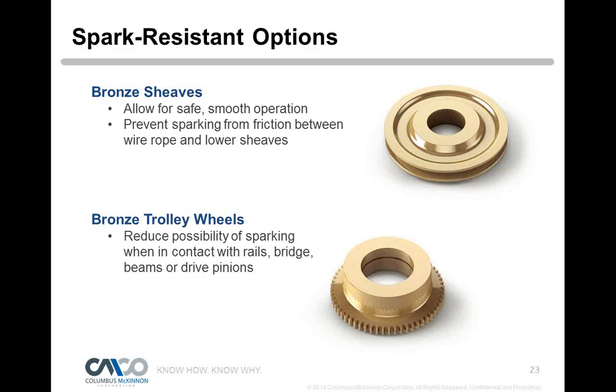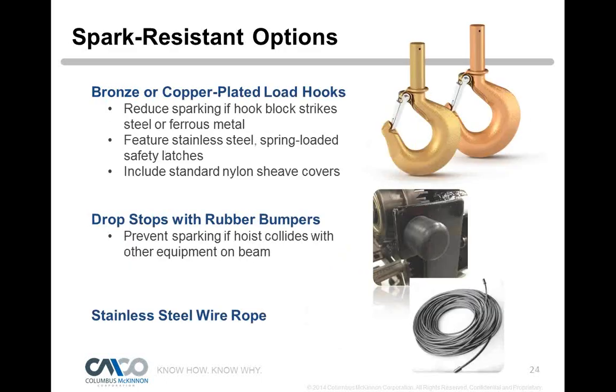So some of the spark resistant options we offer, obviously, bronze sheaves. If we have a wire rope hoist, we're going to put bronze sheaves. Again, these types of materials are low sparking or low resistance to spark. We can do bronze trolley wheels if need be. We have bronze or copper-plated hooks.